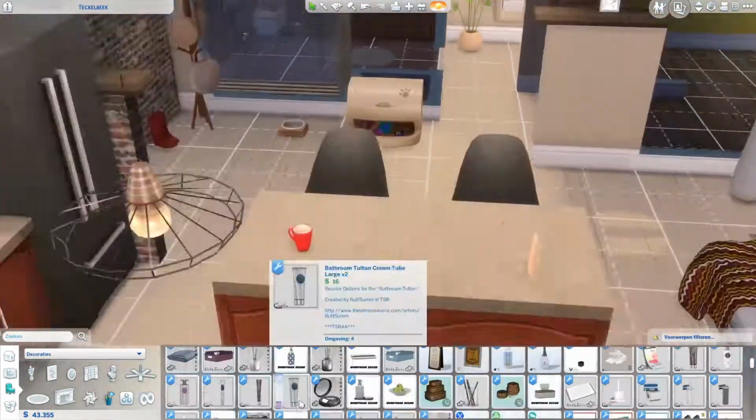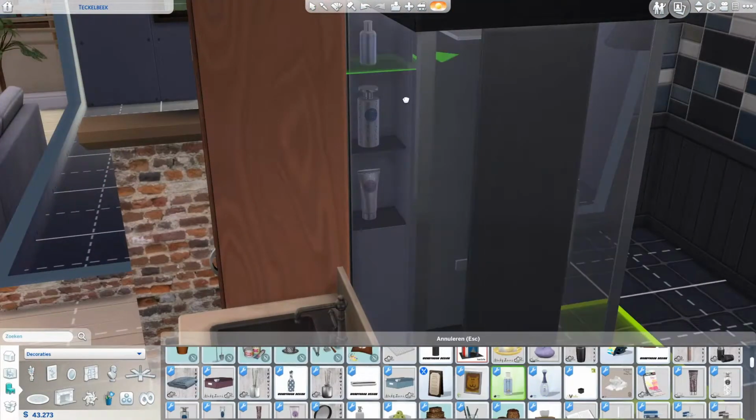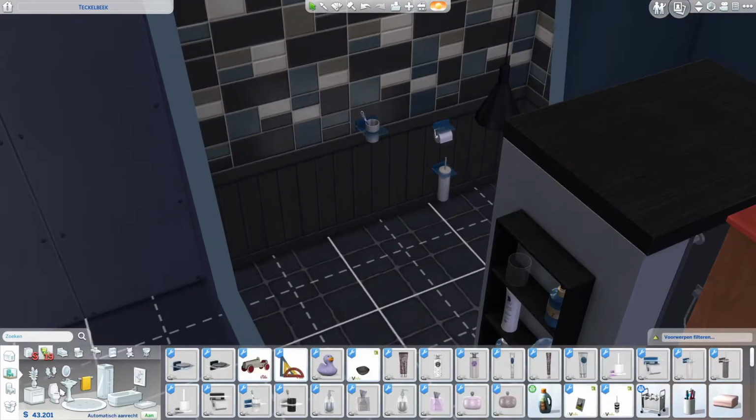And I really like the showers because you can place objects on it and inside of it, so I really like that touch. That makes it just a little bit more realistic for me.